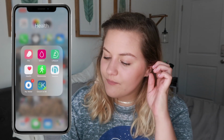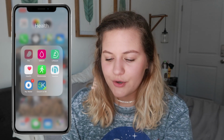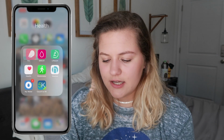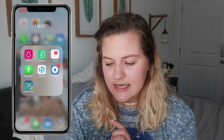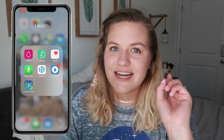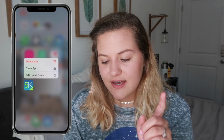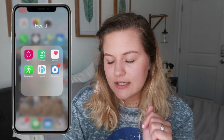Keeping calendar, I'm keeping my phone, photos, I'm keeping camera. I don't use my period app anymore. Somebody said you can use the period. Actually, yeah, I'm gonna get rid of it. I don't use it anymore. Let's see. Next is this water app. I'm about to start a 30-day challenge of drinking a gallon of water a day, so I actually want to keep that, but I don't use Couch to 5K, so let's get rid of you.